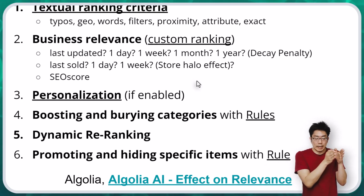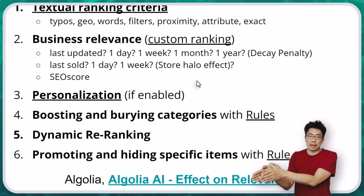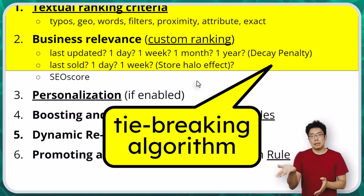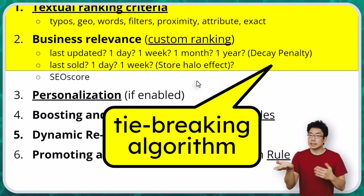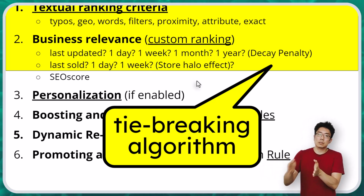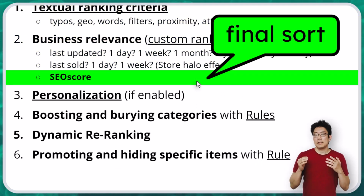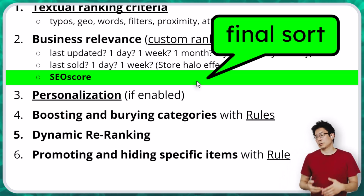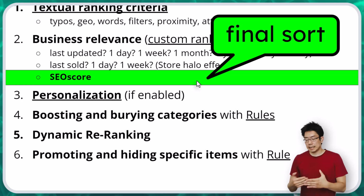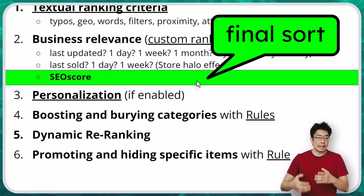So you can see how we can have now a tie-breaking bucket system. But at the end of the tie-breaking game, you're going to have a bunch of people who are tied. They updated the resource in the last day and they had a sale within the last day. And you're going to have a whole bunch of resources. So you need to sort those resources numerically. And that's why I think the final sort here is something called SEO score or store rank. I don't know what the name is, but it's a numerical value that is calculated based on a secret formula.